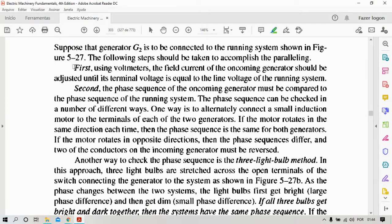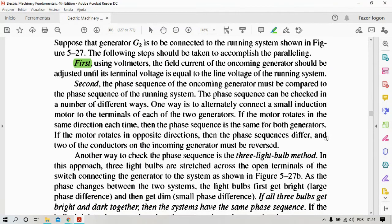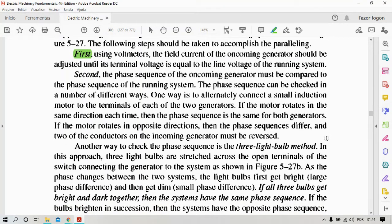First, using voltmeters, the field current of the oncoming generator should be adjusted until its terminal voltage is equal to the line voltage of the running system. So this is condition number 1.